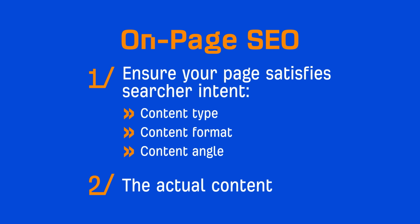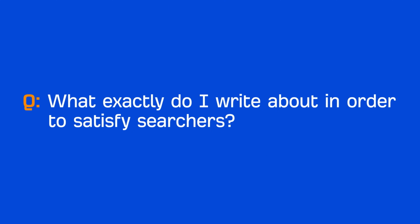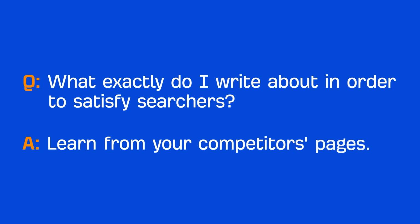So you might be wondering, what exactly do I write about in order to satisfy searchers? The short answer is to learn from your competitors. The top ranking pages are ranking at the top for a reason. Google and other search engines deem them as the best candidates to satisfy a searcher's query. So they're clearly doing something right, at least from the perspective of a search engine. Now, while the content will vary from topic to topic, the way you research a competitor's content will be more or less the same. Let's go through an example.